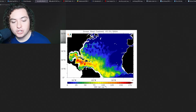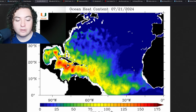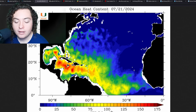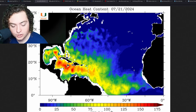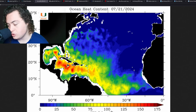You're seeing a lot of these areas just kind of turn out a lot more. You're starting to see that 125, 150 plus, not degrees, that would be pretty bad, but OHC values really starting, instead of being concentrated in the western half of the Caribbean, it's now across the entire Caribbean, and that's what I was concerned about, ladies and gentlemen. So that's what we are watching with the ocean heat content.